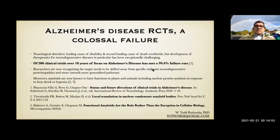99% failure rate with RCTs in America. And what's become painfully clear is that the target needs to be shifted away from these proteinopathies, which are sort of an it's-too-late kind of situation. I shouldn't say that, but it's not that simple. That's a stress response. That's the end result of a stress response, and we need to stop the stress.